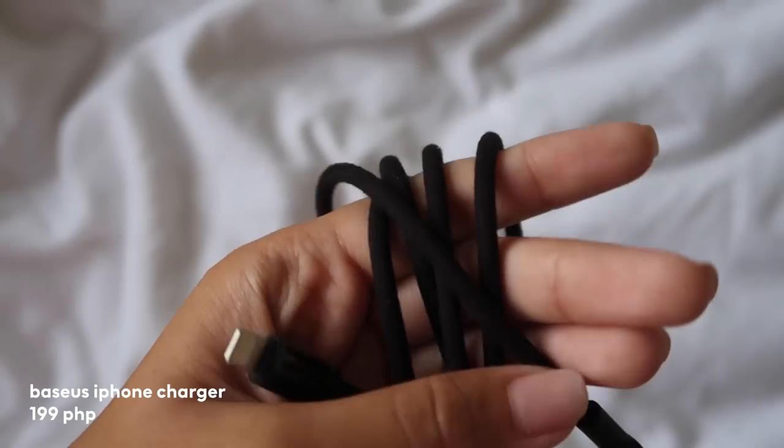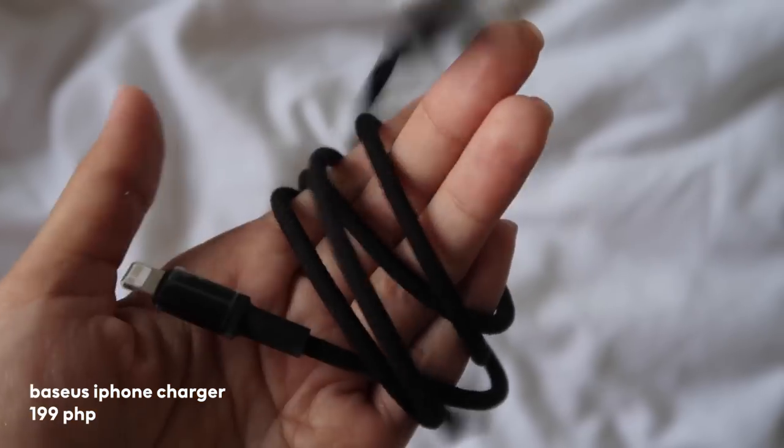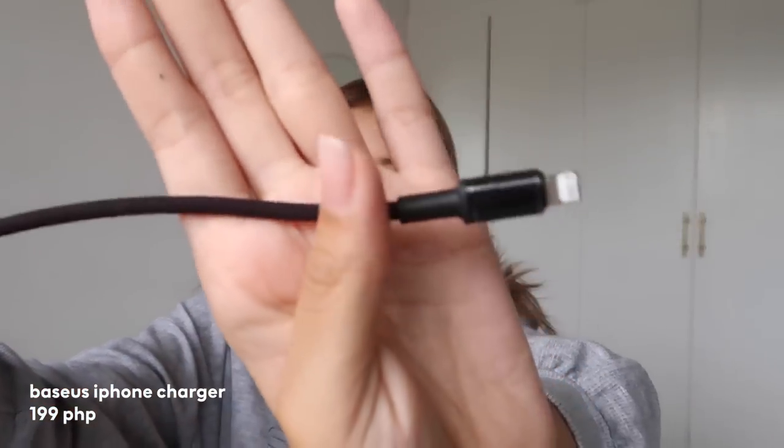Like, you know that plasticky, silicone-y, rubbery material na ewan? Basta, this one, it's like cloth. It's like knitted. It reminds me of a soft, hardbound cloth book. Like, it's so tibay. Ang tibay niya talaga. I think they have a bunch of others also for other phones, but definitely recommend this one if you use iPhone. It's probably the best cord I've ever gotten, and it's only 199.